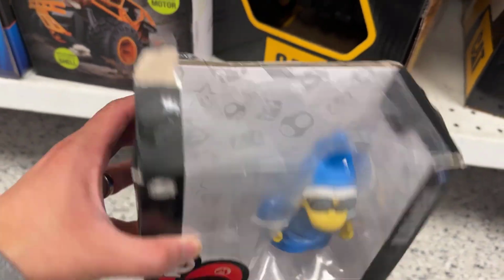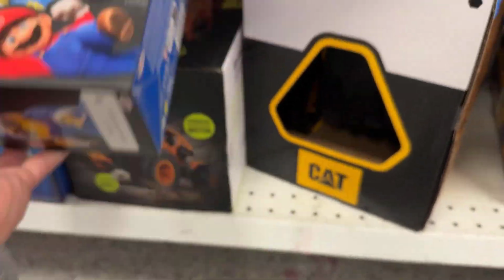Oh man, this open box Magic Koopa has been here forever. It's missing parts, and it doesn't even have a price tag because it fell apart faster than the box did.